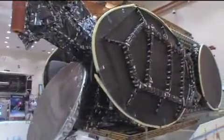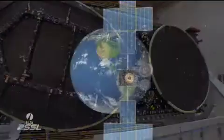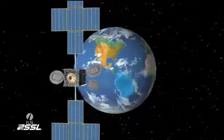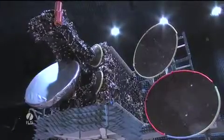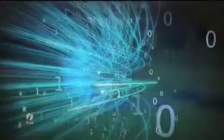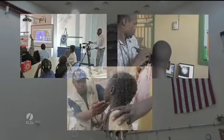Space Systems Loral, the leading manufacturer of high-power commercial satellites, designed and built the SATMEX-8 spacecraft for SATMEX. The satellite is designed to provide fixed satellite services in North, South, and Central America, including the Caribbean. Its advanced antenna design and overlapping coverage areas will provide video content and distribution, broadband services, and cellular backhaul in the Americas. To help people in remote areas, SATMEX-8 will also provide service for distance learning, telemedicine, and emergency services.